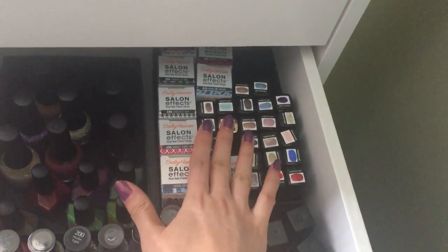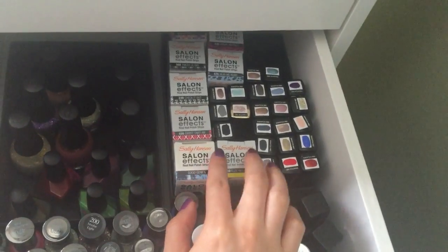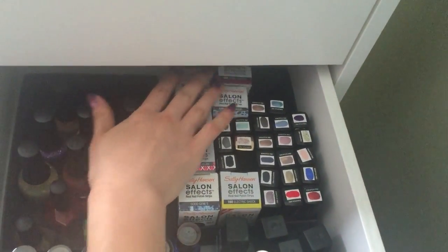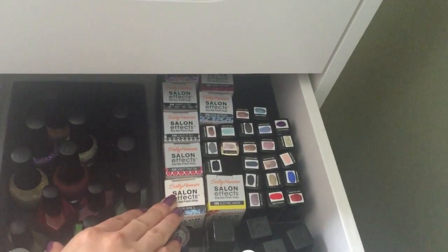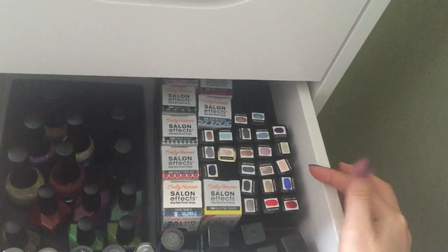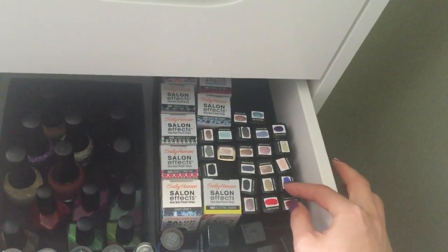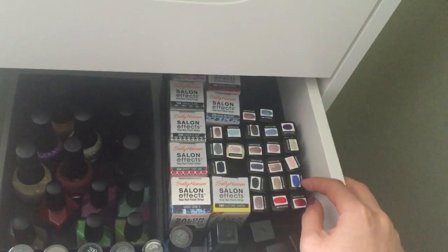And then back here in this box, I have some of those Salon Effects nail strips. I don't have a whole lot, as you can see. That's all that I have. I do use them sometimes, not very often. Those are all of my Julep polishes. I had Julep service for a long time, but then I decluttered probably half of them.